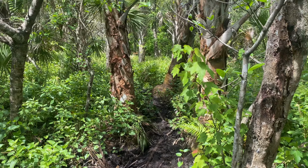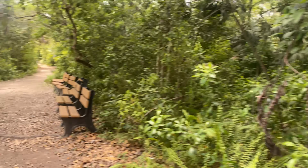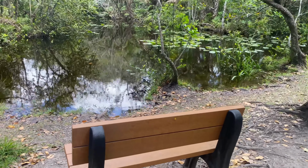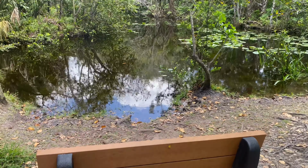The muddy section is over, and now I find myself on a much more well-trodden and dry path. There's a bunch of benches here, so it could be something like a little relaxation reflection spot. If you should so choose, you can sit and gaze out at the lily pads and ponder, and maybe see a gator or two. Definitely fish out there. I can see a couple, two or three, even though you can't see them on camera.